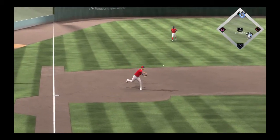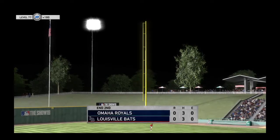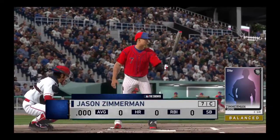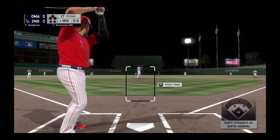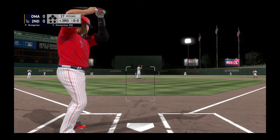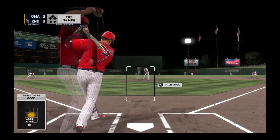Oh, and he can't pick it up cleanly. But the recovery throw will be in time to first. A good job that time. Digging in the switch hitter, Jason Zimmerman. Leading off for the Royals, the catcher, Jason Zimmerman. He's ready. Here's the first offering. Now the fastball.